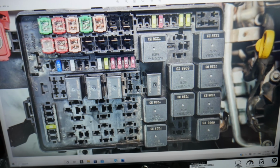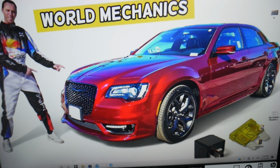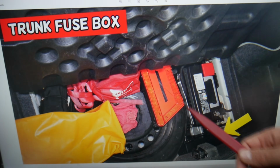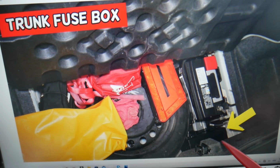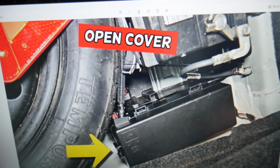Another thing that you need to check, come in the trunk. Open the trunk, leave the carpet liner up. Underneath you have a spare tire, and there's a car battery here on the passenger side. Right behind it is the main trunk fuse box. That's a closer look of it.